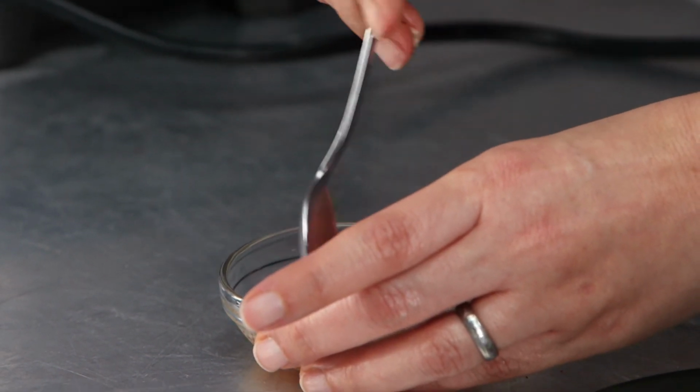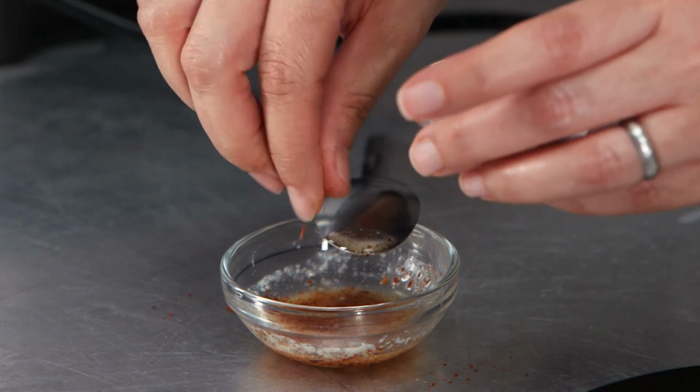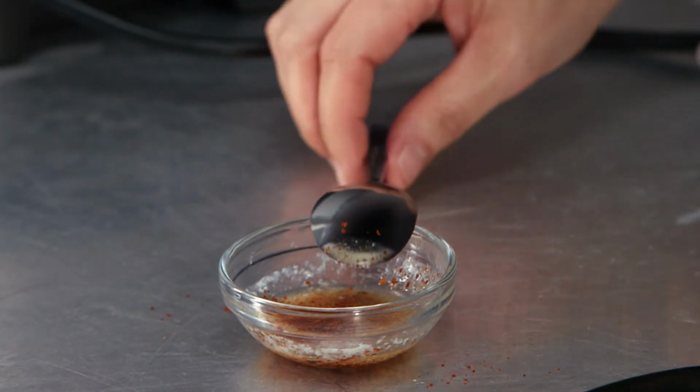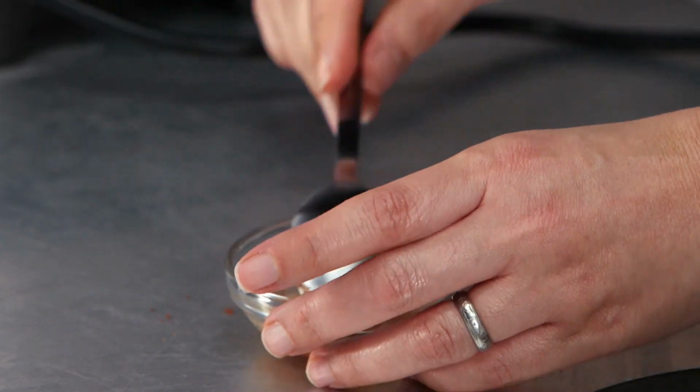So again, if you're using something with more spicy heat, like a chipotle, use far less. Aleppo does not have a lot of heat. It just has more complexity, more fruity notes, more roasty flavor. This is going to get drizzled on at the end.